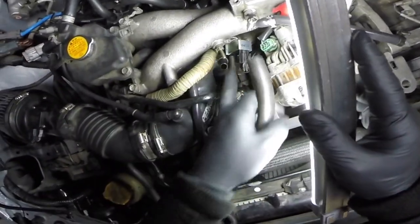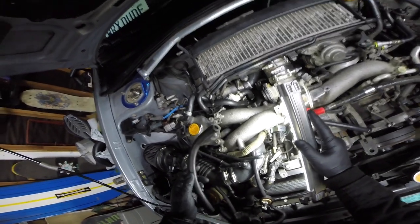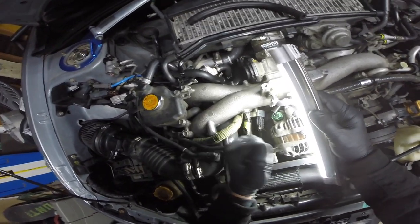Gonna get it out of the way so we can access this bolt a little easier. Looks like a 12 millimeter. So I'm gonna set that aside, flap this down, and bring in our little swivel ratchet here. It's always a pain. It's definitely tough to get back in. Taking it out is okay.